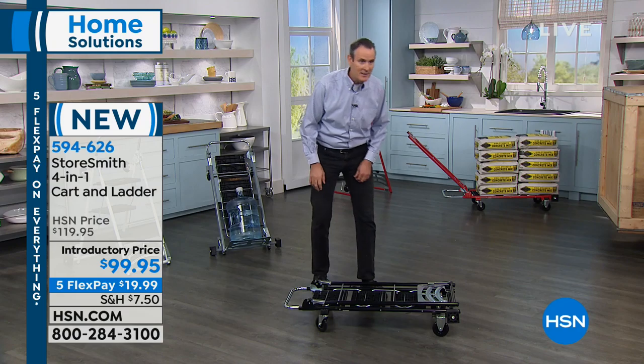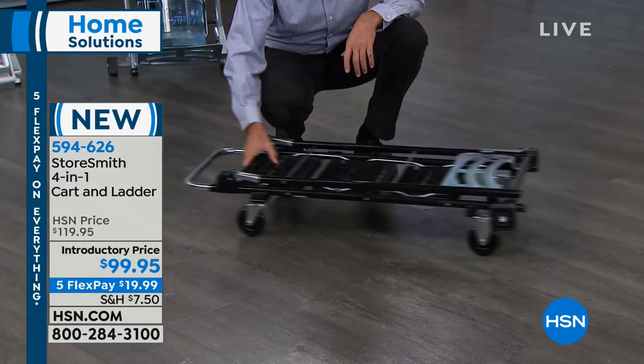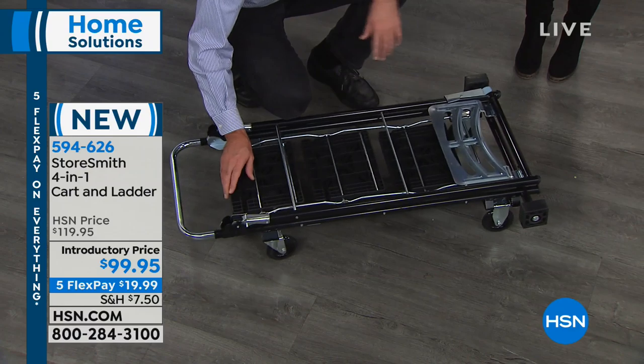A lot of folks have a garage full of tools, like a wheelbarrow or a ladder, and a hand truck, and maybe a dolly, maybe not. And you'd like to solve that problem when you're moving things with one simple item. Takes about the space of a broom when you're storing it. It starts out as an oversized dolly. It's going to take a big, large, heavy load. When you're moving a door, or you're moving dishwashers or washing machines, you can get it done. Get it done with this 4-in-1.